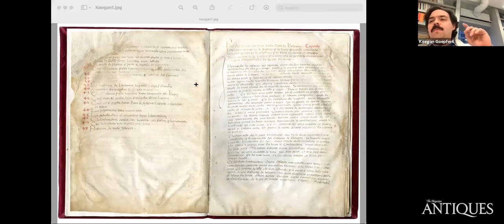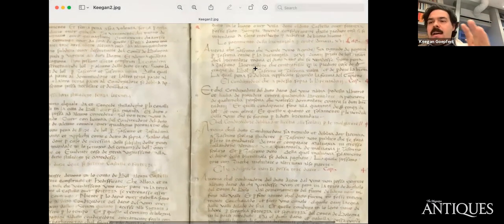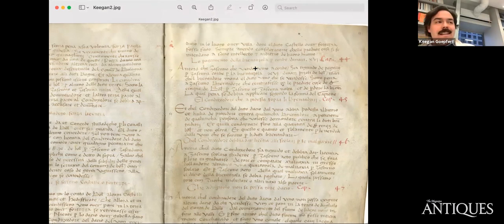So it regulates the cost of wine for individuals, the cost of wholesale wine, the special prices that people in the military get for their wine. A big one, really important, that they go on and on about is the rules concerning the mixing of water with wine. Okay, so you can't get a watered-down product. This is really important.